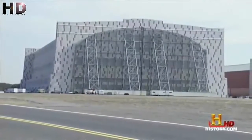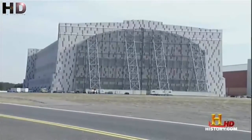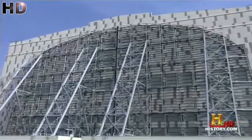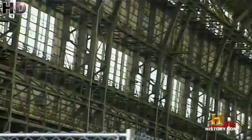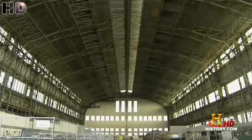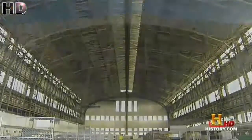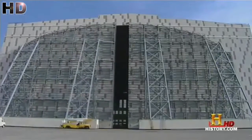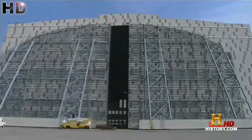In 1921, 2 years after construction began, the Mammoth Hangar was completed at a cost of $4 million. At nearly 1,000 feet long, 350 feet wide, and 224 feet high, Hangar 1 was a jaw-dropping creation. But its four-leaf sliding counterbalanced doors were the most impressive feature of this cathedral.